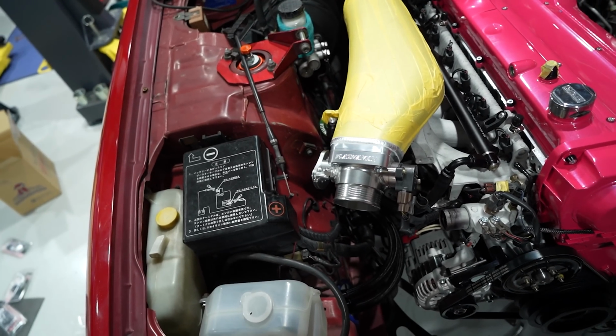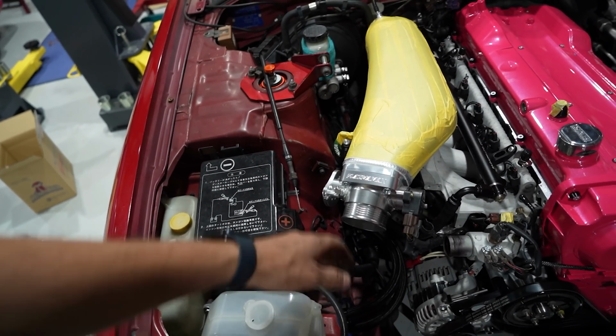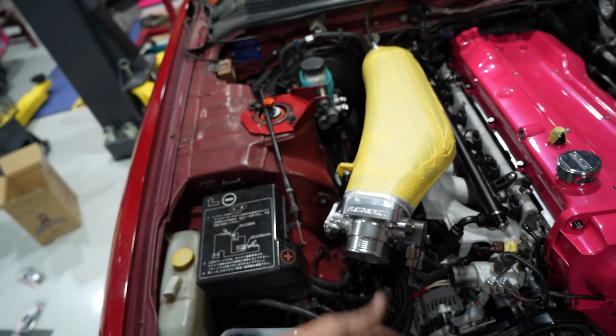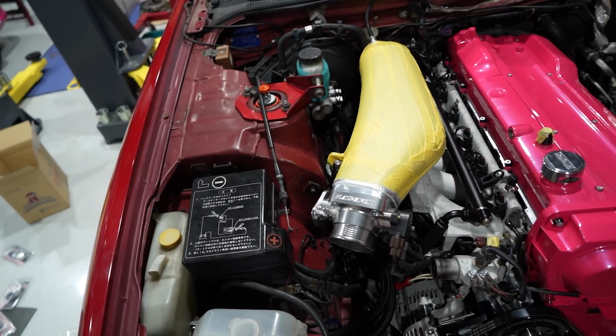We'll see. If we go to electronic throttle body, that'll just make things so much easier in the long run. And I know Pleasant Man makes a kit that just bolts straight on. It just means a little bit more wiring at the end of the day. But I want this thing started and running.